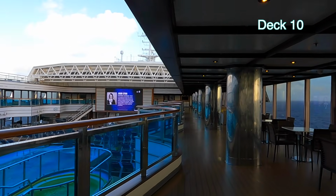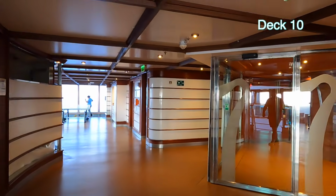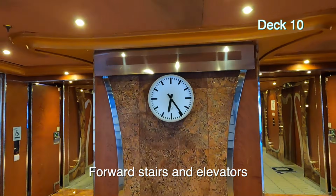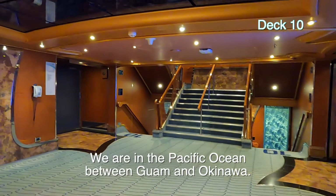So let's go very forward. There was the pool, Lido deck down there. Here's the funny sliding glass door. Ping pong. See what I mean? That's the ship's time. It's very hot and humid out there. I'm dripping with sweat now.